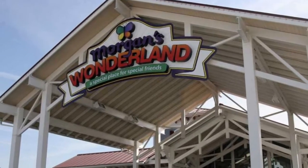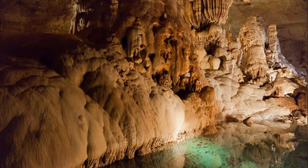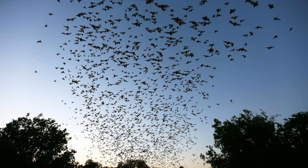Also in this area is Morgan's Wonderland. It's the very first fully accessible theme park, so everyone is included and can ride the rides. It's a really cool place. There's Natural Bridge Caverns, where you can go inside of some caves, and the Bracken Bat Cave Preserve, which has the largest colony of bats in the entire world, which is a really cool thing to go and see. My family and I went and watched the bats come out one evening, and that is a really cool sight to see.